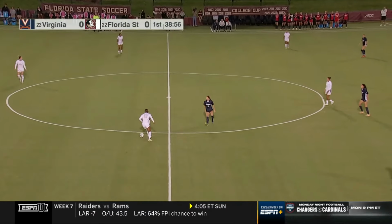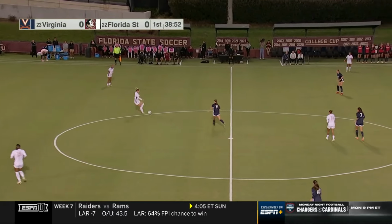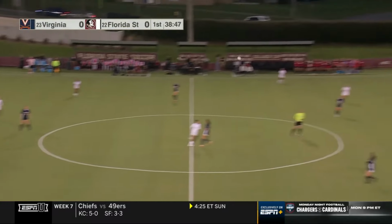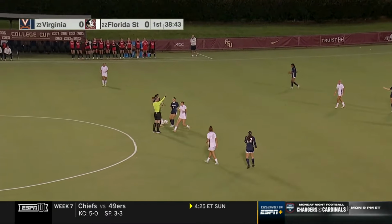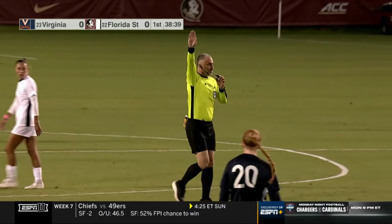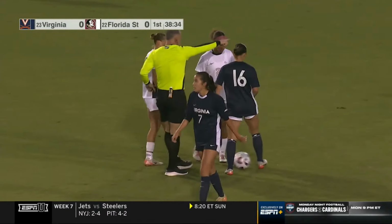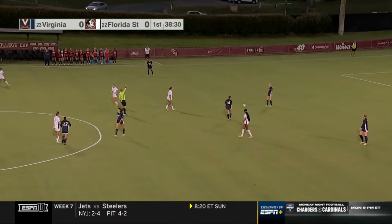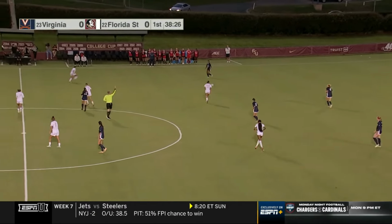They're going to have to be spot on, especially inside the 18-yard box defensively tonight, with the versatility of Washington, Dudley, their ability to take players on. Not sure Virginia anticipated this formation from Florida State. Yes, the Seminoles played this in their last match, but typically this has been a 4-3-3 team, and so it will be interesting to see tonight how Virginia adjusts. Michael Laverne, our referee, in the center for this match tonight.